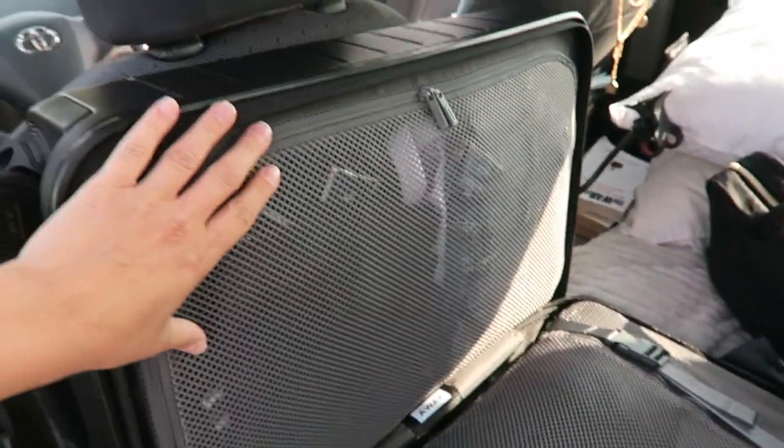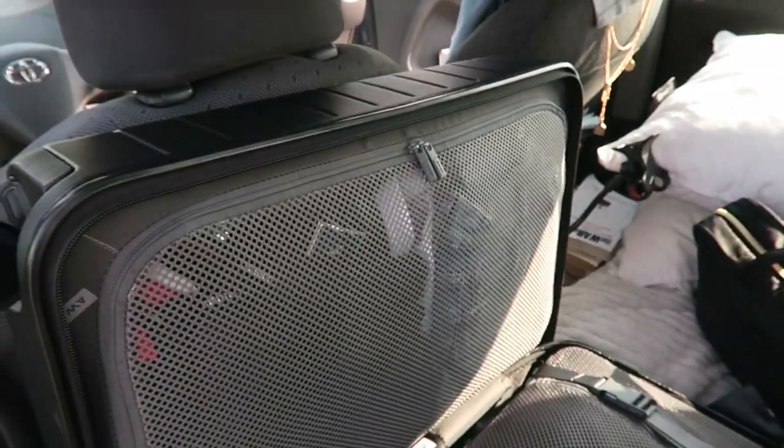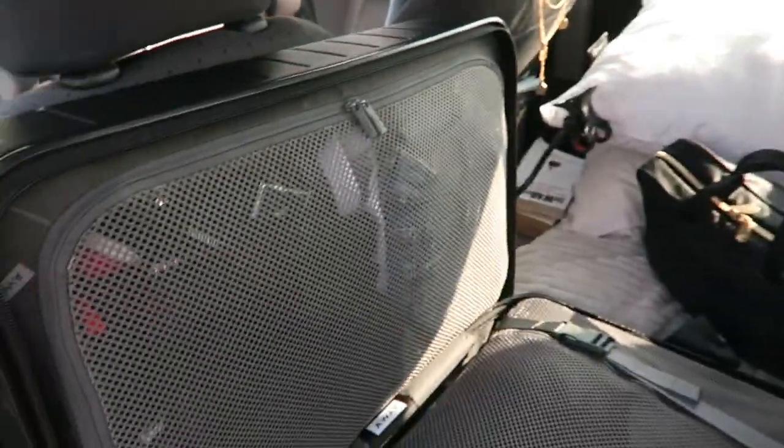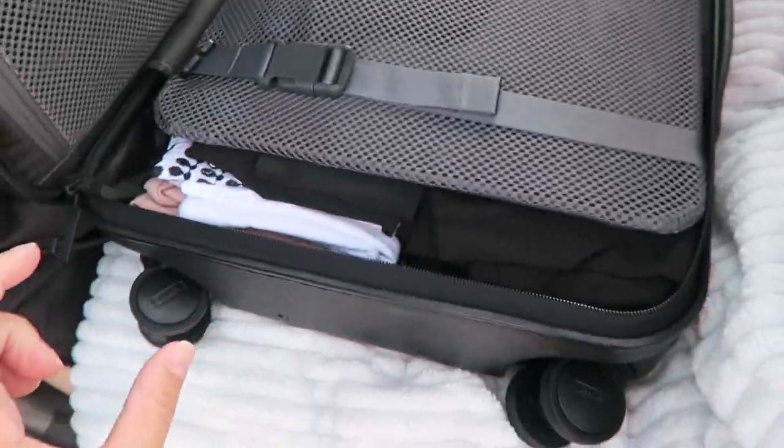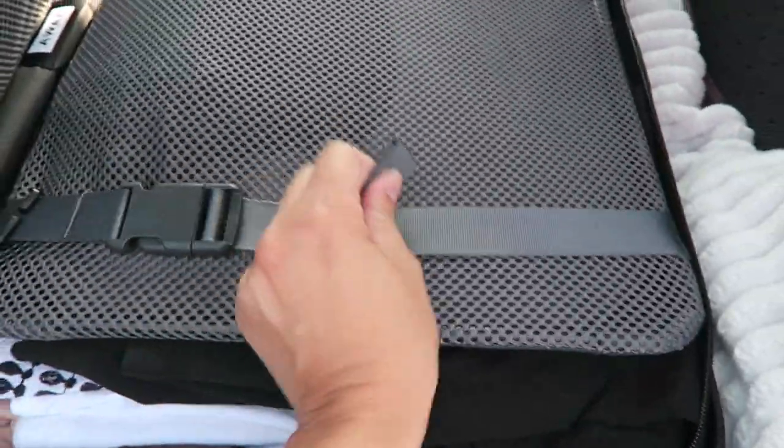Probably my favorite thing about it is that when you open it, this top part is totally separated. And so when I open it, things aren't falling everywhere. I have all my pants over here and my shirts here, and it doesn't have an expander, but it has this. When you pull this, it kind of suctions it down. So yeah, all my shirts, all my pants. I really do like that a lot.